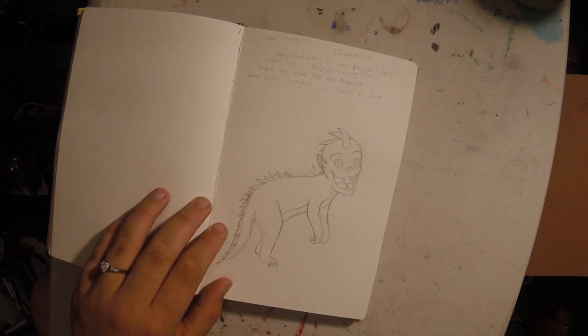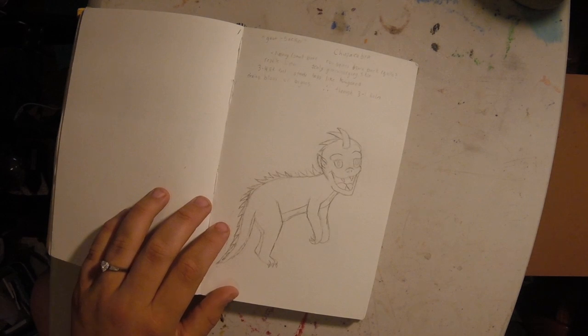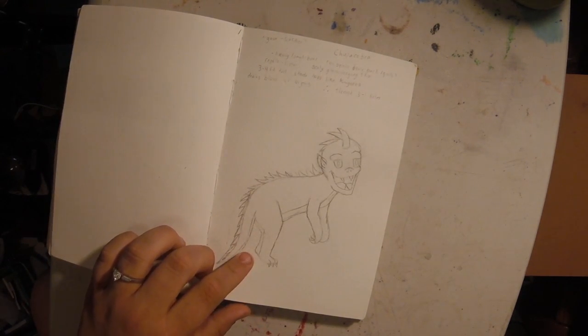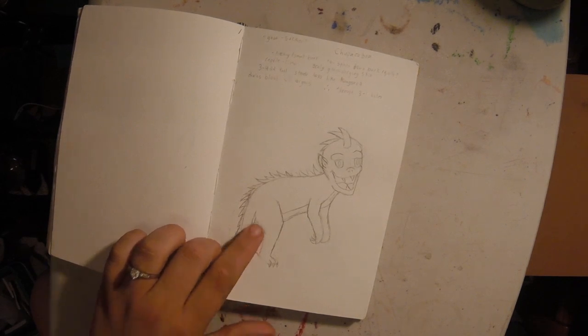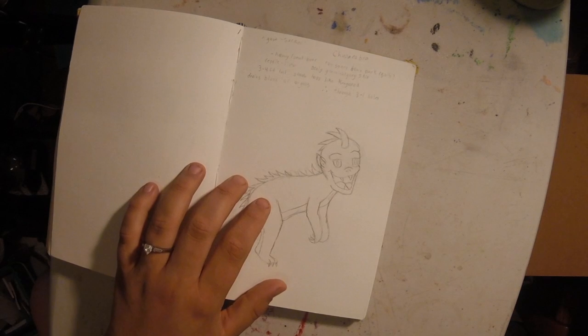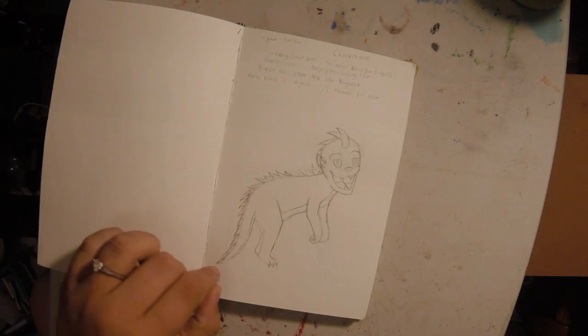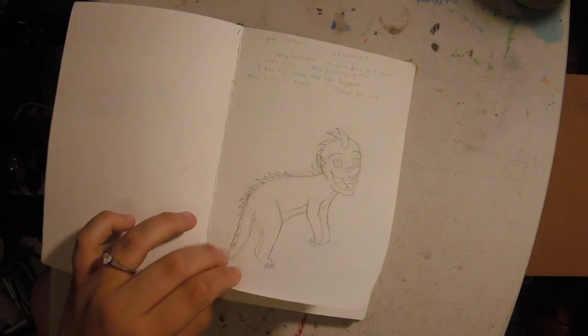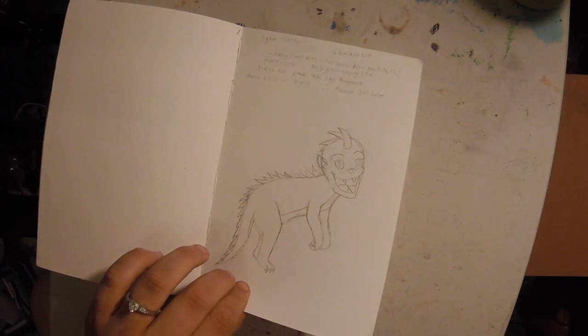Next page. Oh, for some reason I decided I wanted to draw a chupacabra. I don't know why. But there's all the information about it, and then this was my weird rendition of it, but it turned out weird, and I was like, why am I doing this? So I just kind of stopped. I'm not sure why, but I did.